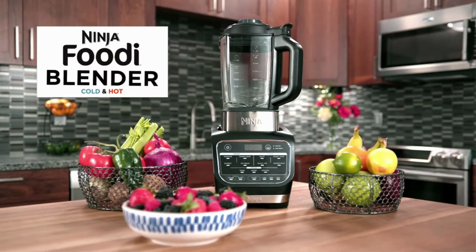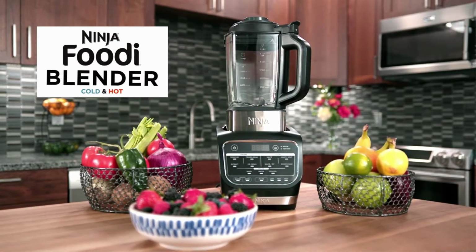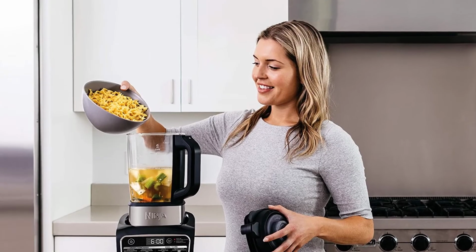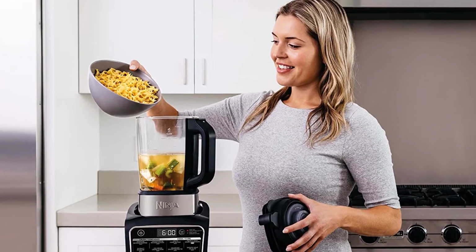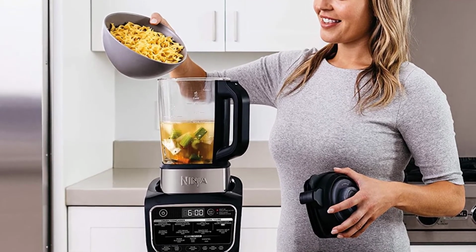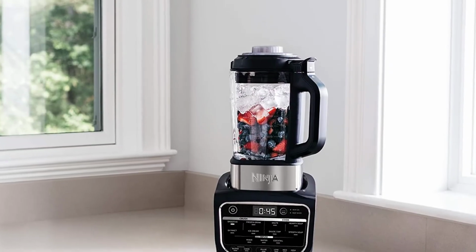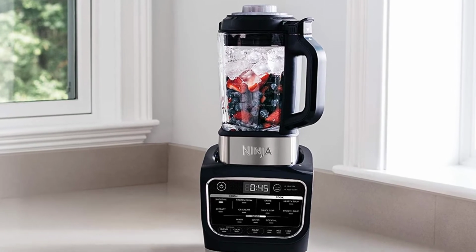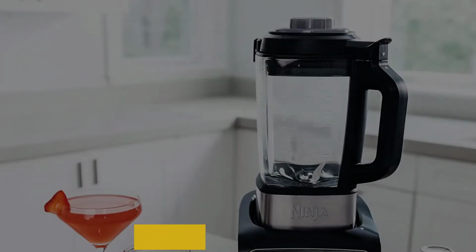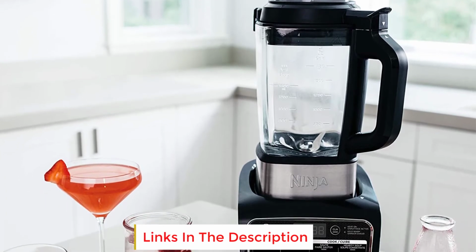Besides its user-friendliness, one of its most significant selling points is that it can handle both hot and cold recipes. The motor is powerful enough to handle traditional functions such as ice crushing, ice cream making, and frozen drinks blending. You can also use it to puree vegetables and fruits for smoothie making. It has a pulse button that lets you dice and chop ingredients quickly.